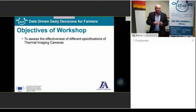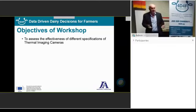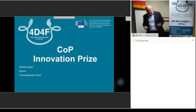And then the last one was to assess the effectiveness of different specifications of thermal imaging cameras. We had two there. We had a very, very high spec one, which was great. But the cheaper one, which was still a very good thermal imaging camera, but it was based on a tablet, was just as effective and about a quarter of the price. So to my mind, I think we need a quality thermal imaging camera, but the quality of the lower spec one that we tried out was certainly consistent enough.